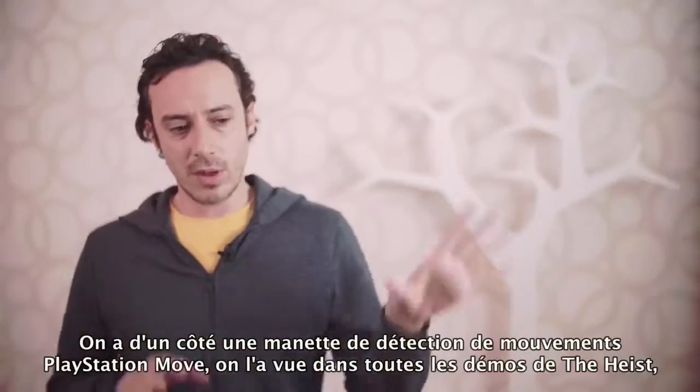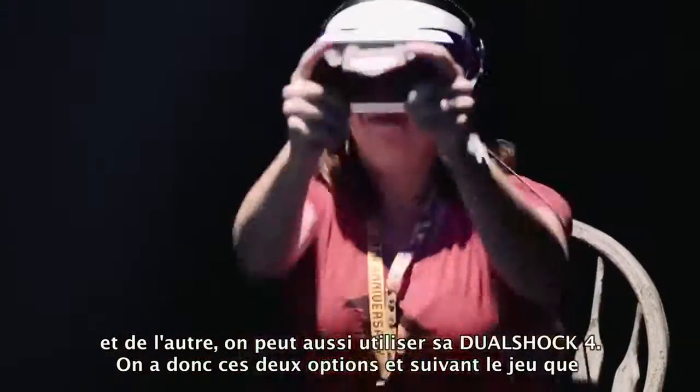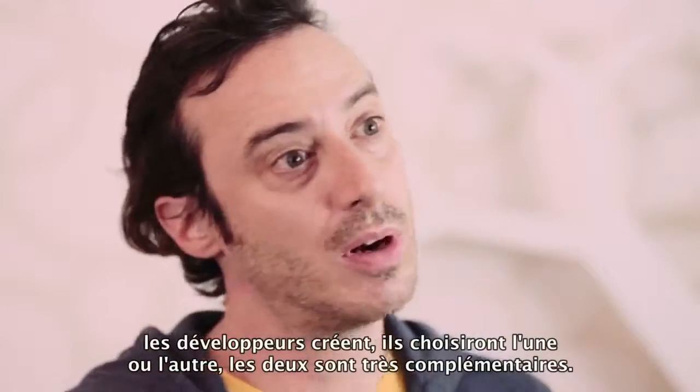On one hand, you've got the Move controller, so you've seen the Heist demos, and then on the other side you can also use DualShock 4. So we have these two options, and depending on the game that people make, they might choose one or the other. The two are very complementary.